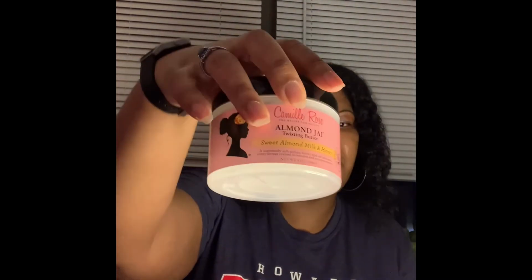Again, $16.99 for an 8-ounce jar at Ulta. Also available at Target. I think the price is pretty much the same no matter where you go. And also check out their website. You may be able to get some deals. Sometimes when you buy directly from the company, they offer other specials and deals that you may not be able to find in store. Oh, I don't think I gave the price of the lip stains. Sorry to backtrack. These were $8 each, if I didn't already say that.